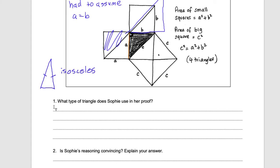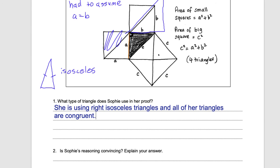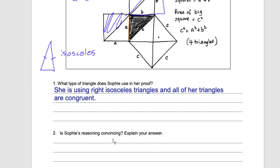Let me go ahead and type that in here. She is using right isosceles triangles. And isosceles is a hard word to spell, but I think I got it right. Triangles. And all of her triangles are congruent. That's all you have to say. Okay, is Sophie's reasoning convincing? And the answer is yes, it actually is.